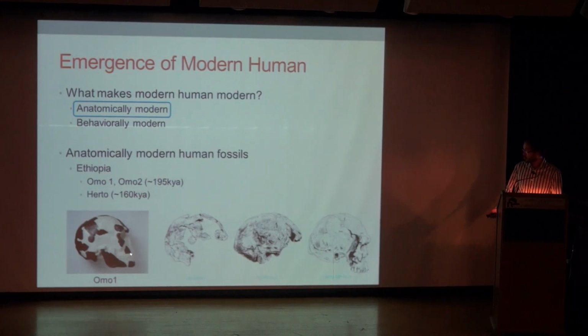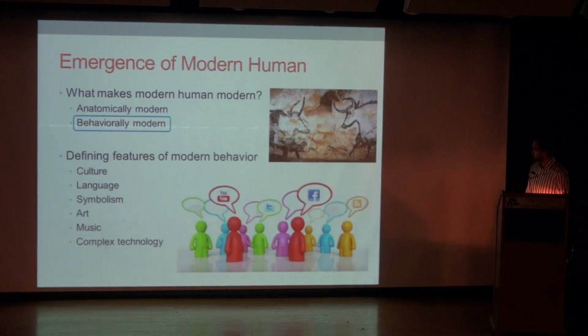This is the reconstruction of Omo 1. You can see that these skulls, compared to earlier hominid skulls, are a lot more globular. They're more rounded instead of a flat and elongated shape. But if you look at the brow ridge, they still have certain characteristics that we call archaic. It's not as derived as modern humans yet, but overall people agree that this is the first instance where we see anatomically modern humans emerge.